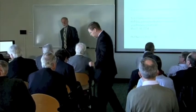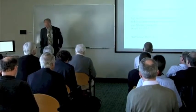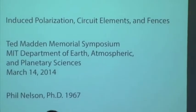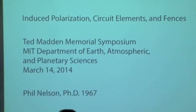Okay, this is called Induced Polarization, Circuit Elements and Fences, and it's a bit of a story of my progression from the end of my graduate career here at MIT and moving into my early employment at Kennecott Exploration in Salt Lake City, where I went after finishing here, along with Charlie Swift, a fellow Madden student, and another fellow, Will Frangos, who finished up here and had worked with Bill Brace as an undergraduate.